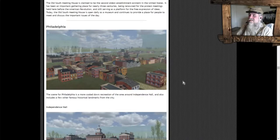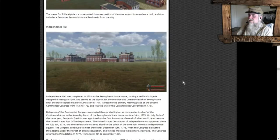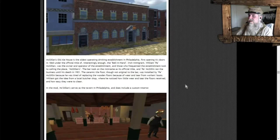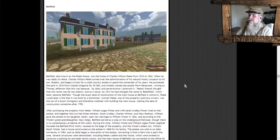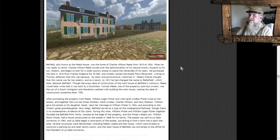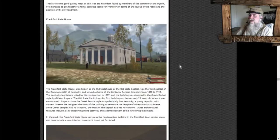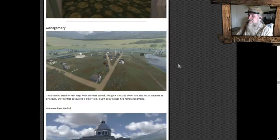Philly, look how big it is. Check it out. There's no cheesesteak shop, though. I went in there, they don't have any cheesesteaks. But yeah, this is great. I still couldn't figure out how to get into the dungeon to rescue Braxton Bragg. Check it out, you guys. Look at all the interiors, everything.